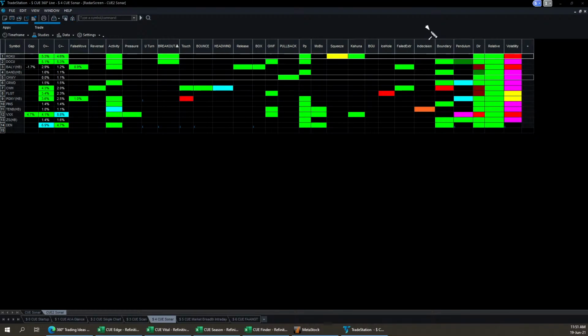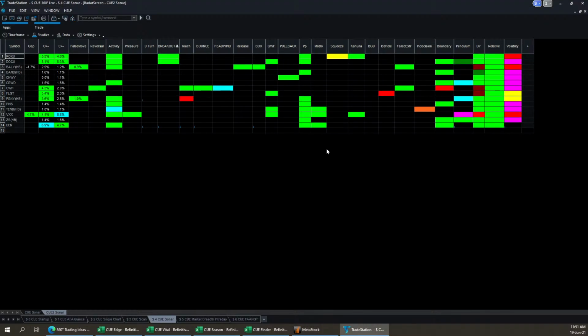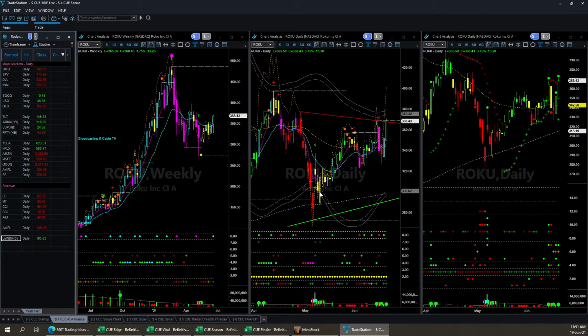Even before opening the chart, I can see it is not at upper boundary, not at pendulum high. So this may be a stock I will be happy to buy. Unlike Doku. Doku was at a high price level, extended level. Could be bought, but not on Friday. Friday Doku didn't give a buy setup to my choice, but Roku is looking better.